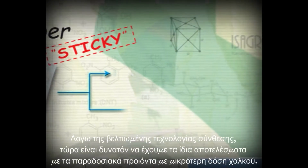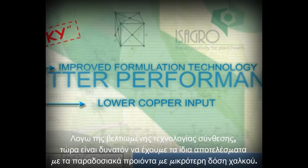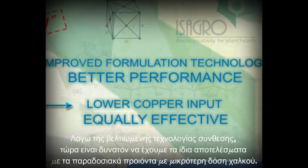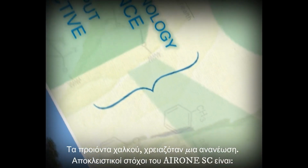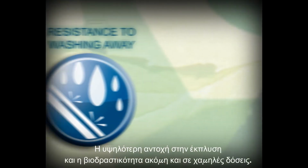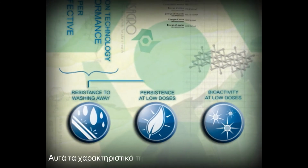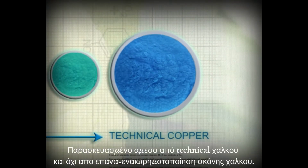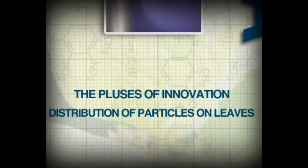Due to improvement of formulation technology, nowadays it is possible to achieve the same results of traditional products, in terms of effectiveness with a lower dose of copper. In the copper products, a turnaround was needed. The exclusive goals of AIRONE SC are the higher rainfastness, persistence, and bioactivity even at low doses. Those features derive from liquid formulation, directly prepared from copper technical grade rather than resuspension of powder.